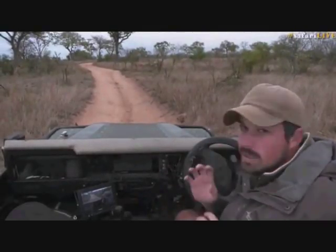Now, I think for this morning, what VM and I have decided is that we're going to go and probably check a bit of a boundary patrol. So we're going to do a little boundary patrol, check what's come in, what's been around.